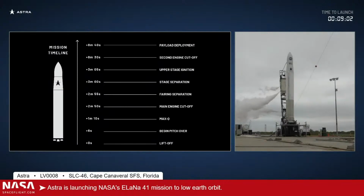Sure. You can see the mission timeline up on your screen, and at T-minus 3 seconds, those 5 first-stage Delphin engines will ignite before our liftoff at T-0, and then we will very quickly begin our pitch-over maneuver at T+6 seconds. If all goes well, we'll reach max Q at about 1 minute and 10 seconds. That's the point of maximum aerodynamic pressure on the vehicle and a very significant milestone.